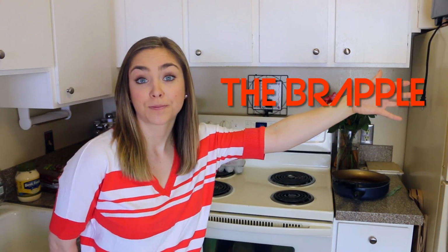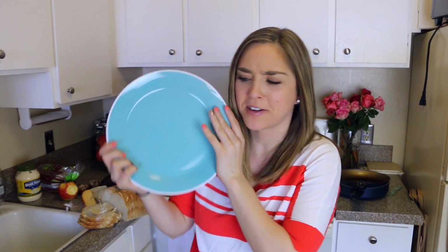So it might take some time, might not be the first try, but I'm having a hard time deciding which sandwich I want to start with. This one I call the brapple. We're gonna start with our sourdough bread. Gotta make sure it tastes good. Look, my dishes are even clean, guys. This is a magical day.